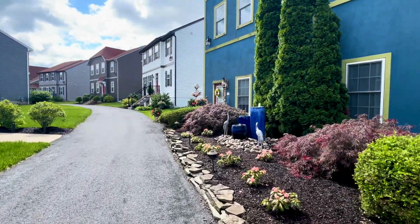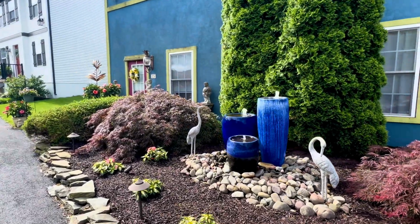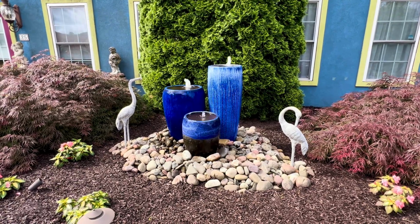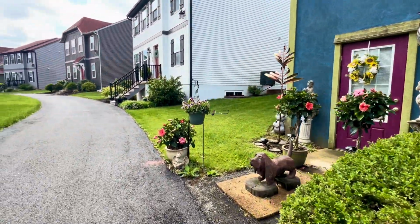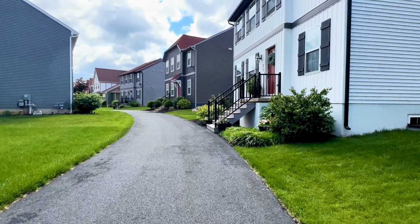I love this blue house, and I love the blue fountains that they have in front. I just like to stop and look at it and listen. It's so pretty. I love the birds with it. It's nice to see all the pretty flowers around here.